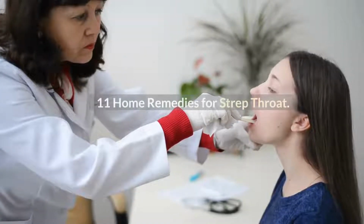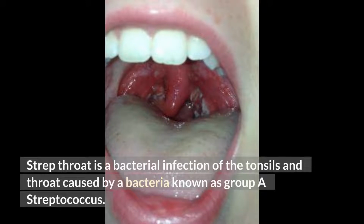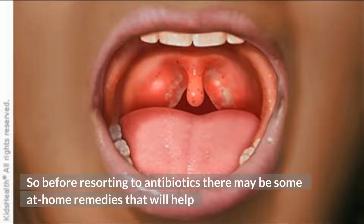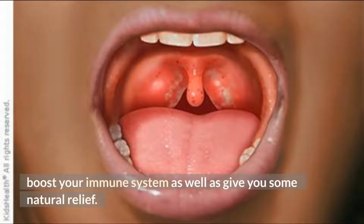11 Home Remedies for Strep Throat. Strep throat is a bacterial infection of the tonsils and throat caused by a bacteria known as group A Streptococcus. It may be difficult to decipher between strep throat symptoms versus a viral infection. So before resorting to antibiotics, there may be some at-home remedies that will help boost your immune system as well as give you some natural relief.